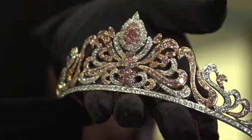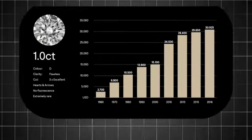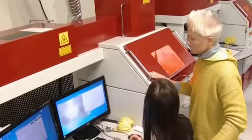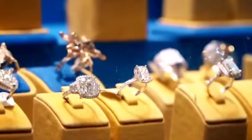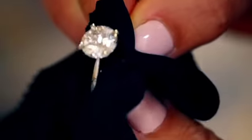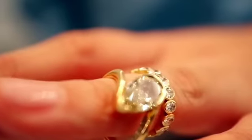This was a literal full stop on the supply of the rarest color in the world, sending prices for existing stones into the stratosphere. It is important to address the modern market. While lab-grown diamonds, LGDs, can now replicate the color and chemical structure of natural fancies, they operate in a completely separate value sphere. LGDs offer consumers accessible color, but they lack the billion-year geological story, the finite supply curve, and the certified heirloom status that drives the immense investment value of natural stones.